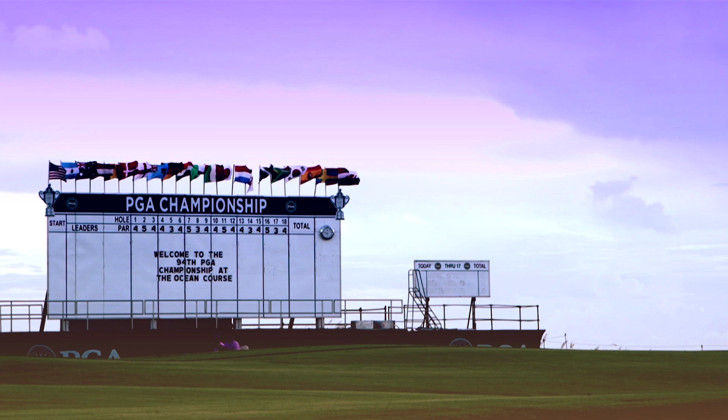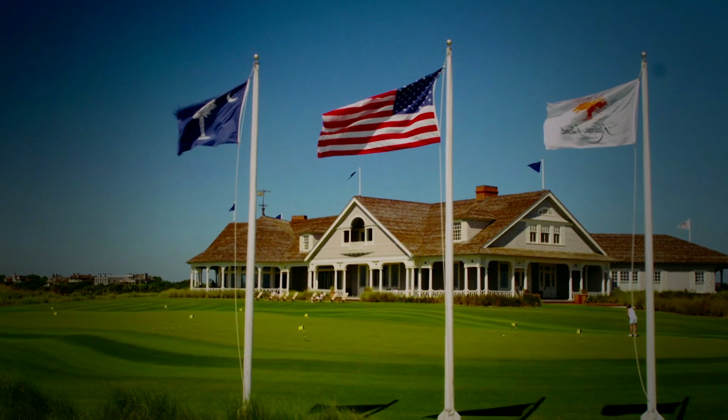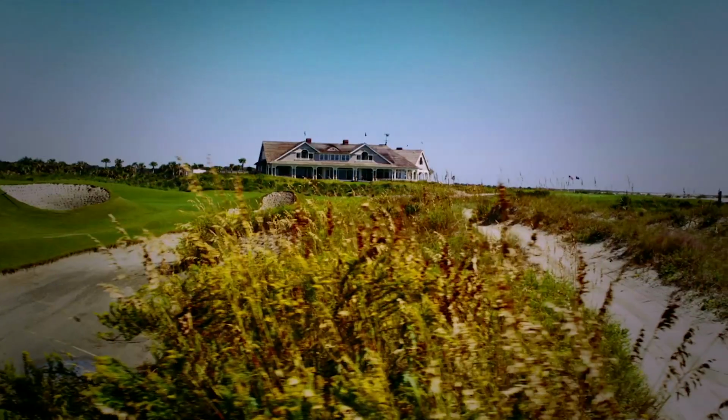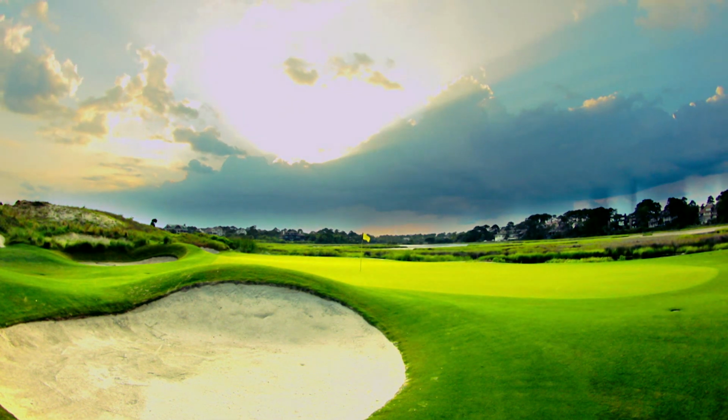McIlroy's victory was a triumph, and the Ocean Course earned honours as only the 4th course to host every major PGA of America championship. Today, with finishing strokes from the master who crafted it, the Ocean Course has matured magnificently.